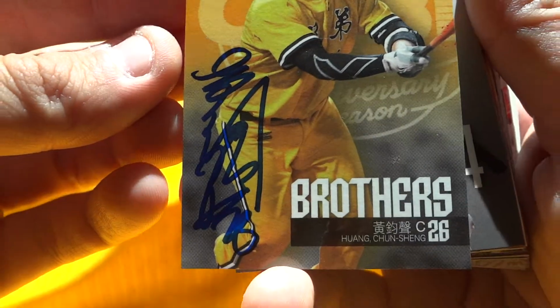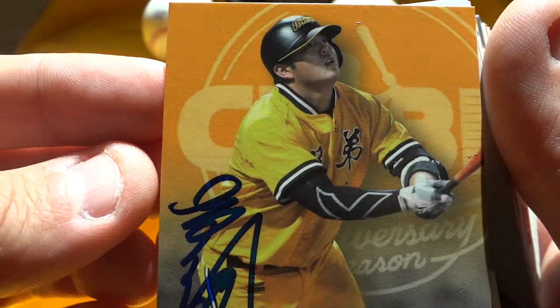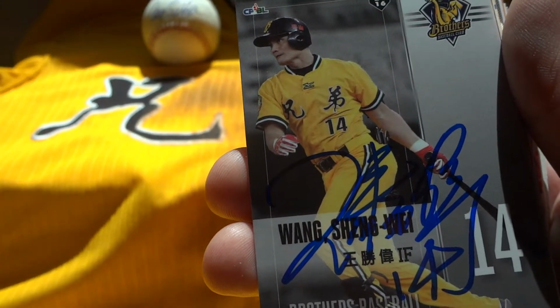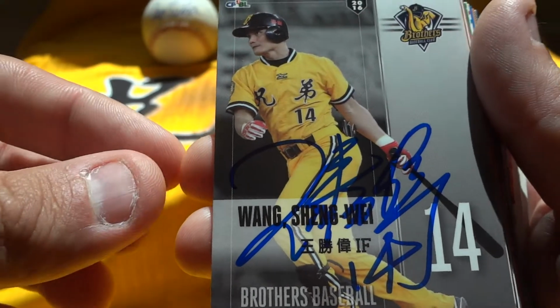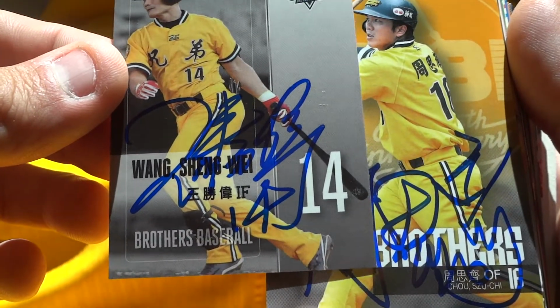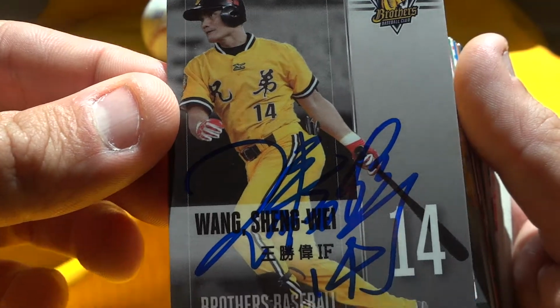Next up we have Chun-Sheng. Only had 1 of him. The brothers brought a really young team to the States for spring training this year. So some of these guys I didn't have any or very many cards of. Next up we have Sheng-Wei. So again, he's another guy that I only had 1 card of.